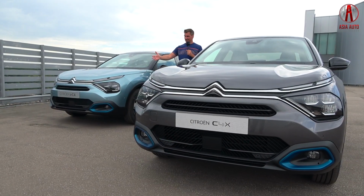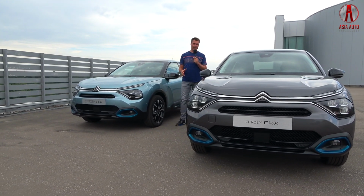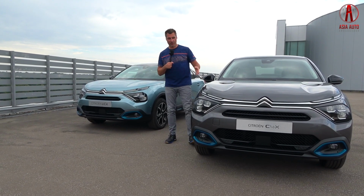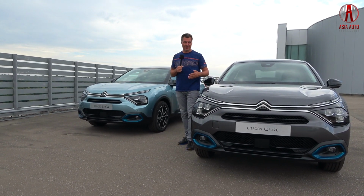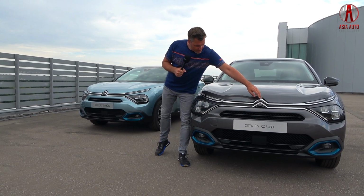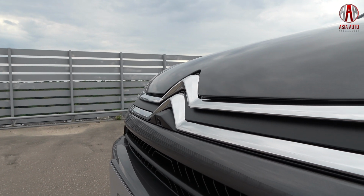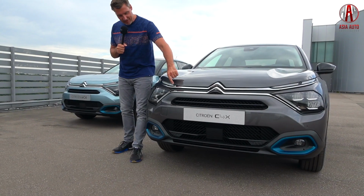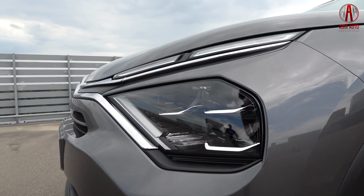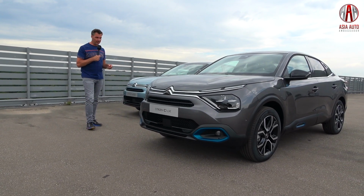As you can see, with the two cars here, the existing C4 and the all-new C4 X, there's no difference in the face and the front of the car. Of course, this is just another body style derivative. We have the emblem with the chrome here and the large LED headlights, and here's the daytime running light and indicator above. The blue inserts, by the way, are a sign of the full electric E-version here at Citroën.